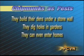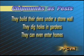Chipmunks will typically build their dens under the safety of a stone wall. They also will dig holes in gardens, and that's what makes them a pest species, as they will feed on items in the garden. On some occasions, they can even find their way into homes. Usually this is through small openings such as those rats or mice would use to gain entry.